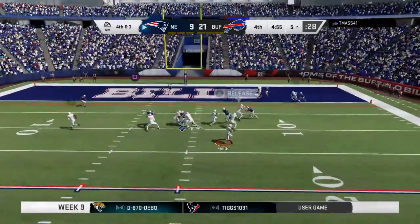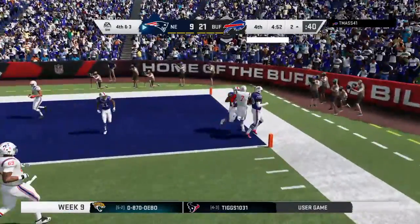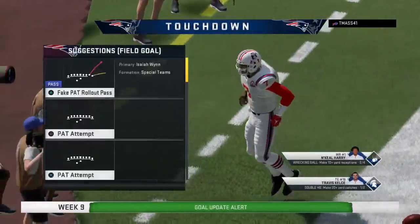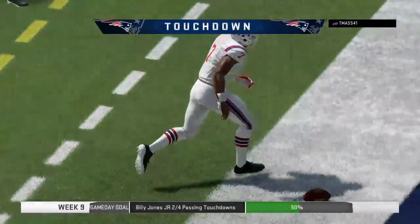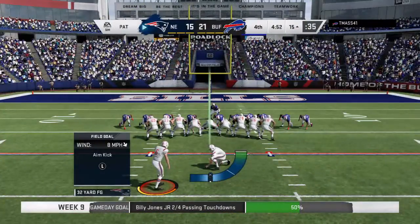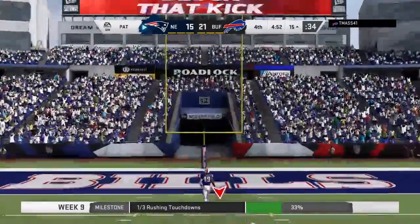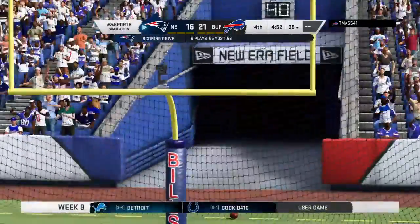On fourth down, Fields eluding the pressure right. And he will score. Touchdown, Patriots. It's their quarterback, his 2nd TD of the game and 16th on the season, as his guys are back within a single score. Point after, right down the middle.